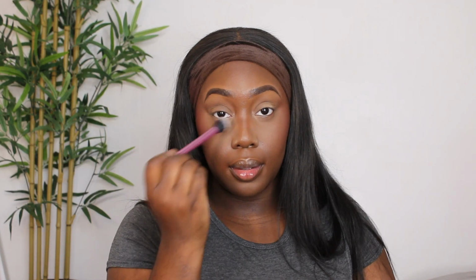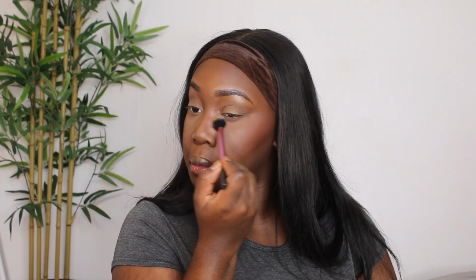So I'm just swiping under my eye, my eyelid, and that's my setting powder done. I love how under my eye doesn't look too bright. That's my base done. I'm gonna do my eye makeup.